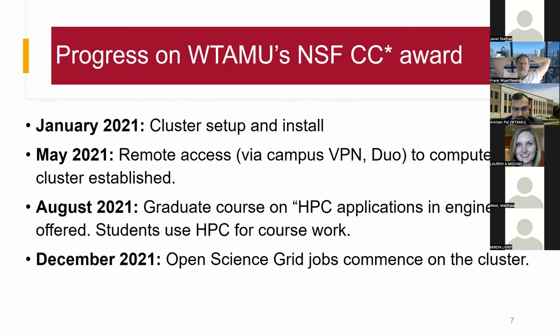And in December 2021, throughout all this time, we were in communication with the Open Science Grid as to making our cluster available for OSG jobs. And in December 2021 is when we established full communication with the OSG pool so that OSG could submit jobs and they started to run on the cluster.